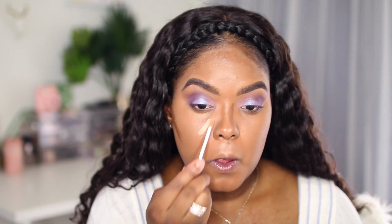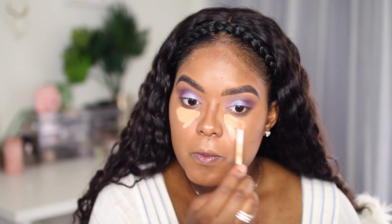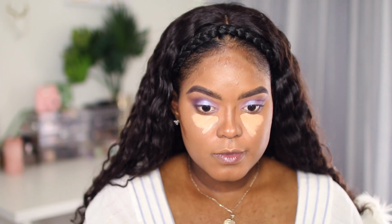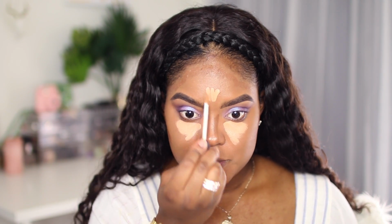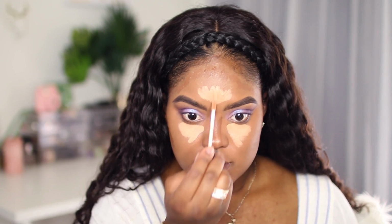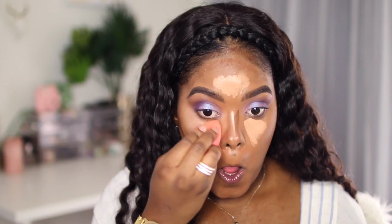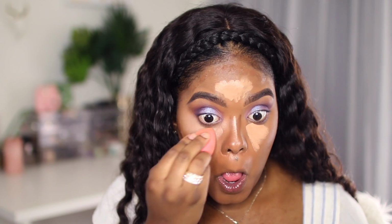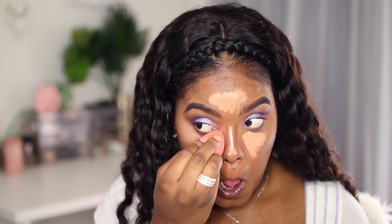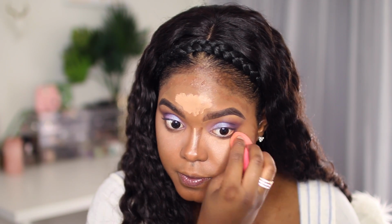And then to highlight, I'm using the Radiant Creamy Concealer by NARS in the color Chestnut. So this dries up pretty quickly, so I'm gonna hurry up and blend this concealer using my beauty blender. And I just went under my eyes and on my forehead and down my nose. I skipped out on my chin because I feel like it doesn't really do much for me anyway. So I'm just gonna make sure that I blend this in, and then I'm gonna move on to blending out my contour.